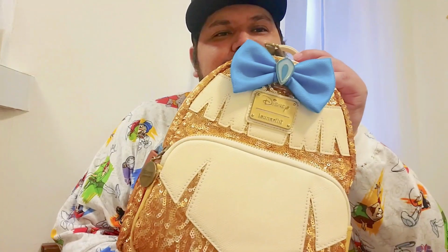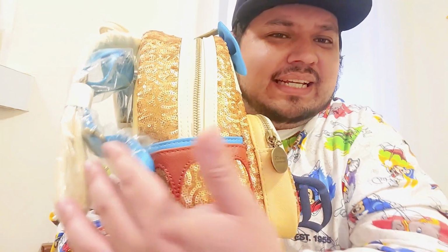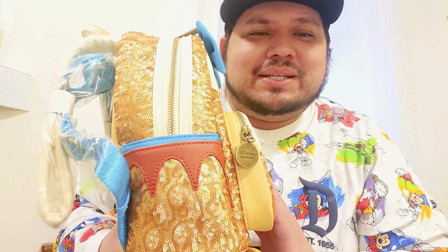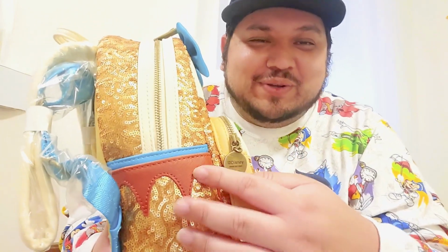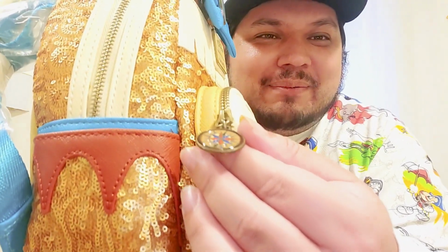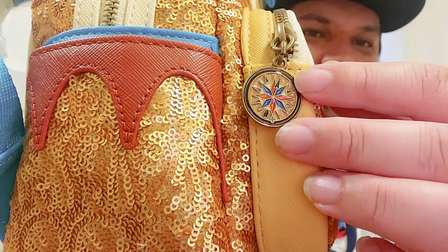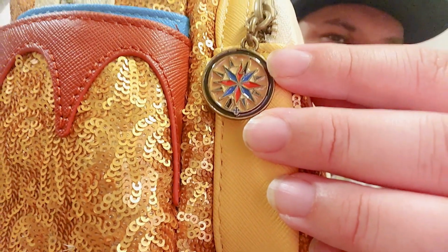And then on this side here, what I love about this detail is it has her tattoo of her armband, which is she's pretty bad-ass because she's one of the only Disney princesses with a tattoo. Okay, just saying. I don't have a tattoo. I'm not that bad-ass. If anything, I'm just very much a dork, as most of you know. But I do love the compass zipper pull here. So cute. Bring that up closer. Look at this detail. So nice. Can you focus, please? Thank you. Yeah, very, very nice.